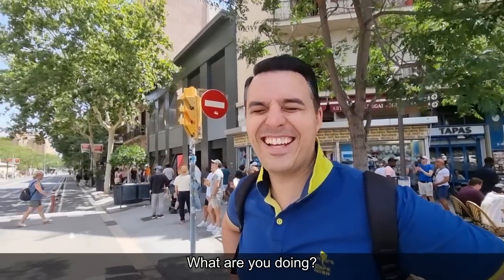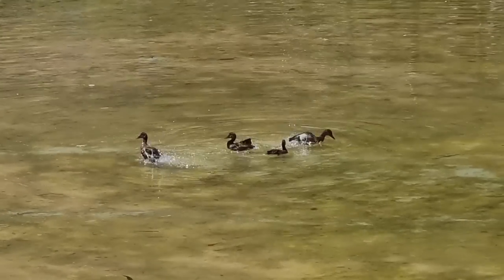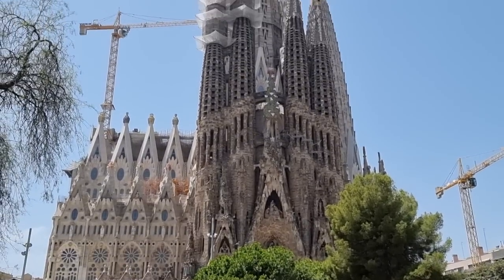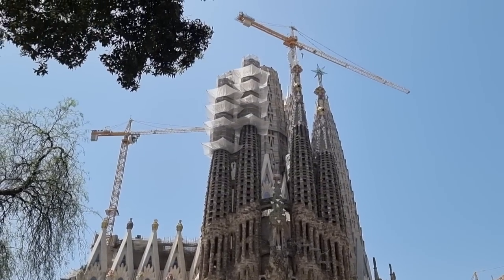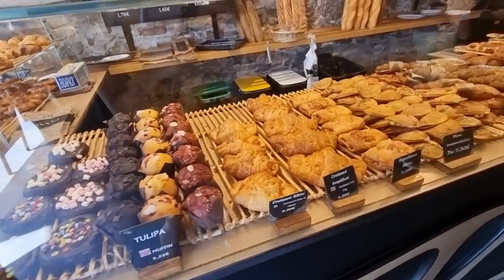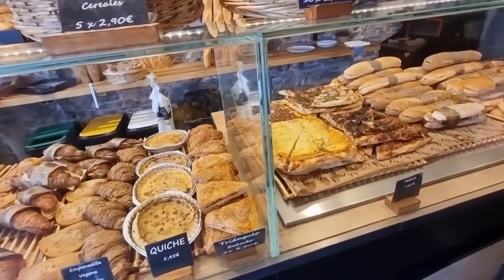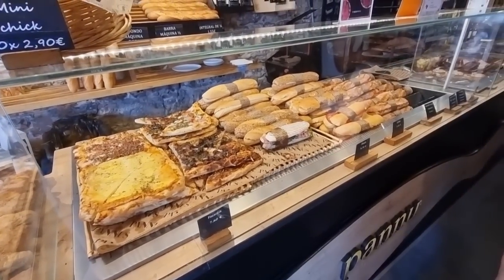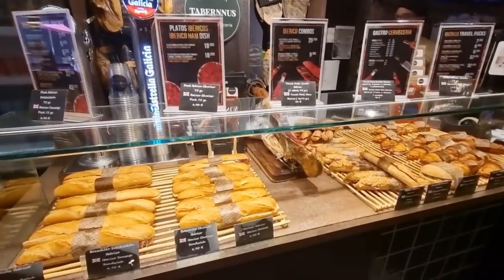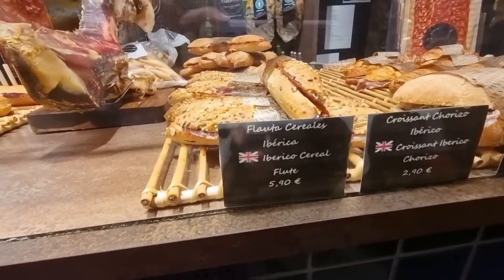Cosa combini? We are very hungry and we would like to try a typical Spanish product, the jamón ibérico, a kind of high-quality Spanish ham. You can see it here on the left, and of course inside this panino.